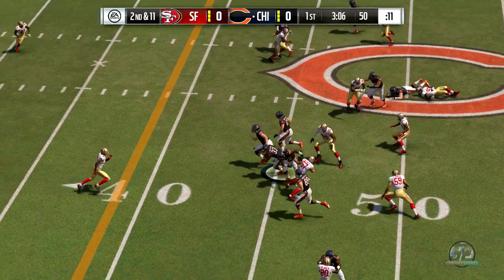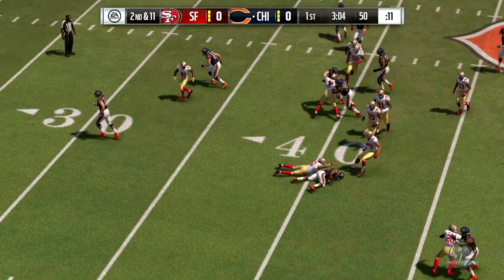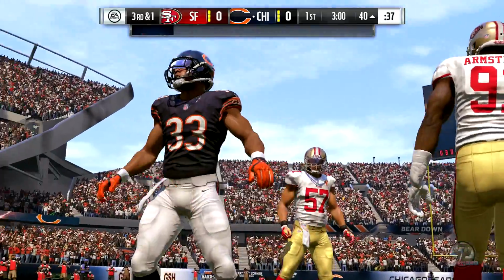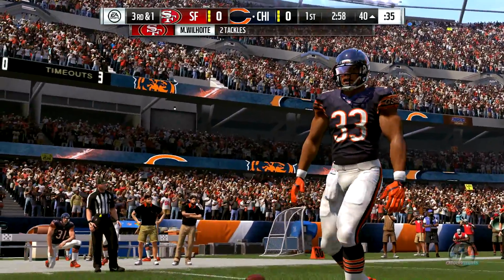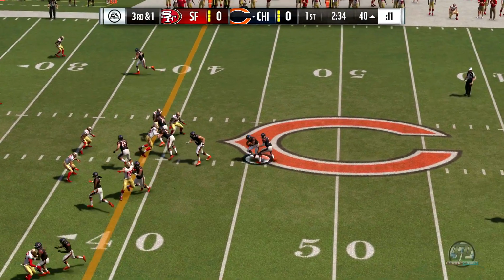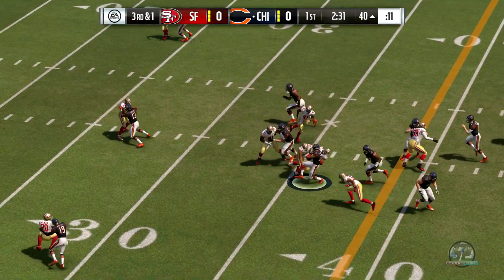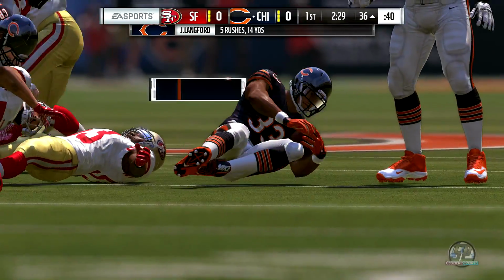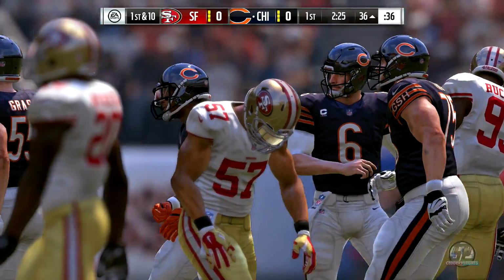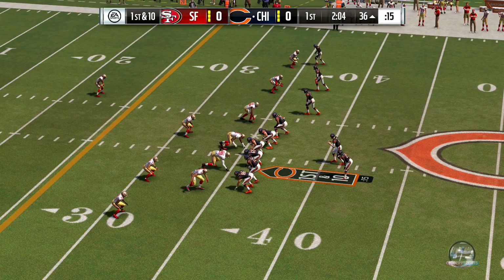Langford again. And a pretty big hole as he's down to about the 40. Give him 10 yards on the pickup, and that is going to set up a third and one. They'll try to run for the first with Langford. And he's able to get the first before he's taken down at the 36. 5 yards is the pickup there as that extends this drive.